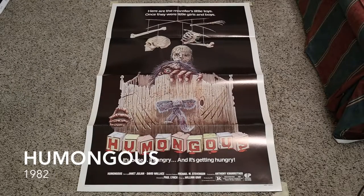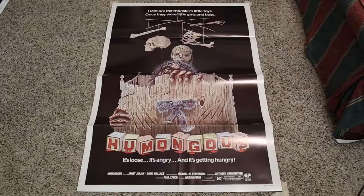Humongous. Another slasher. I don't recall a whole lot about it. I do recall when I watched it, I was not particularly impressed with it. But the poster, I think, is pretty cool. I've never seen anything quite like that before. So I came across it, so I got it. And I'm happy that I did.